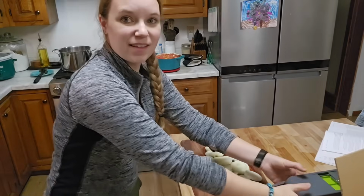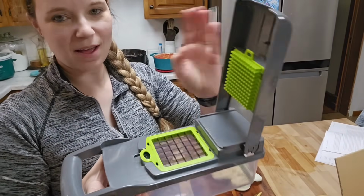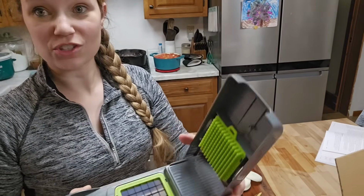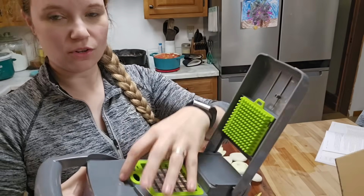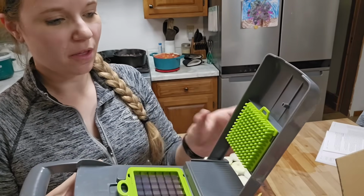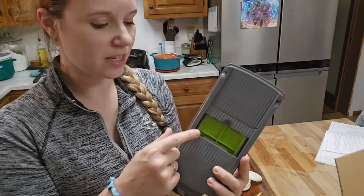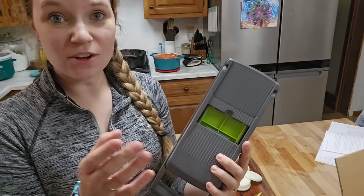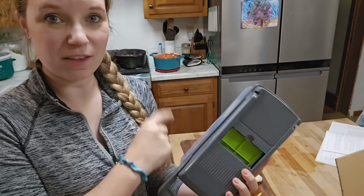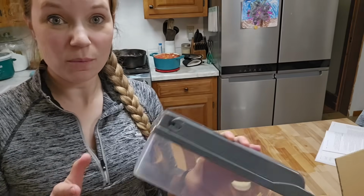All right, this is the tool that I'm talking about. You open this up and you've got a dicer in here, which is super handy. This is what pushes it through, but these also trade out. Like you can put smaller ones. There's some other pieces that go in there. And then the top, if you pop this out, this is a mandolin. So we use this to make hash browns, slice veggies. We make our potato chips with this, use the mandolin part, and then fry them on the stove. I use this thing for everything, almost daily.